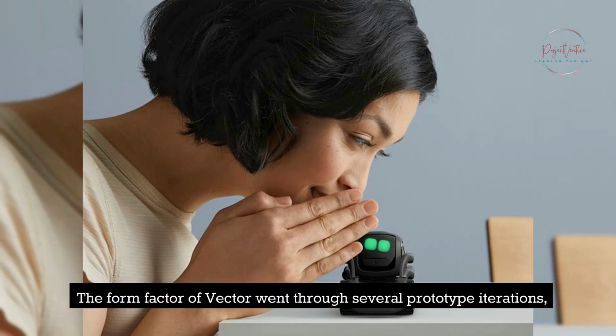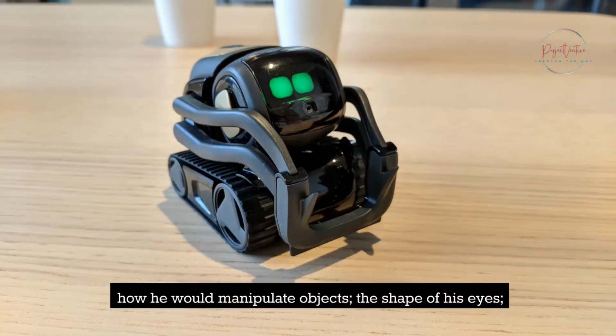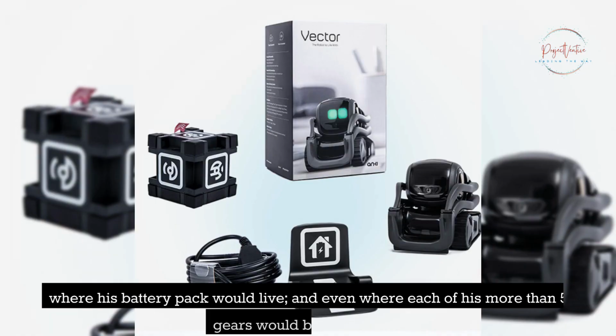The form factor of Vector went through several prototype iterations, during which it was tested whether he should move on wheels or tank-like treads, how he would manipulate objects, the shape of his eyes, where his battery pack would live, and even where each of his more than 50 gears would be positioned.